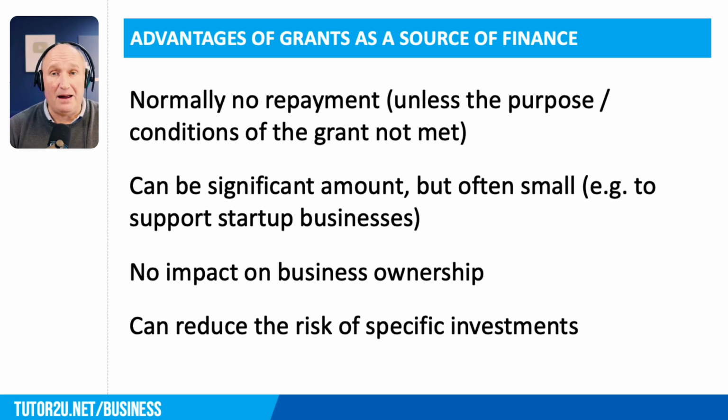Now, grants themselves can be either small, and typically a lot of small businesses might get small grants for business support, but they can also be very substantial, particularly where it involves incentives for businesses to locate in particular places or to invest in R&D and new technology in specific industries. Another advantage of a grant is that as a cash payment, it should have no impact on the share capital and therefore the business ownership.